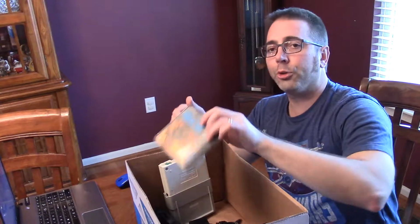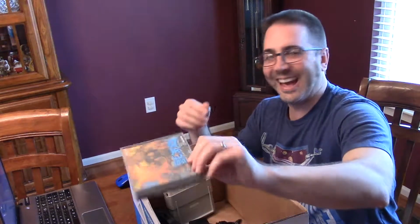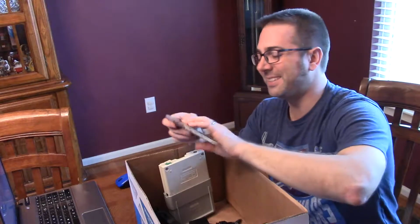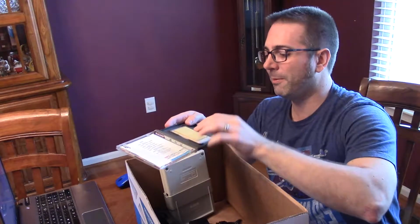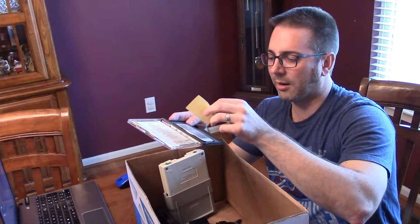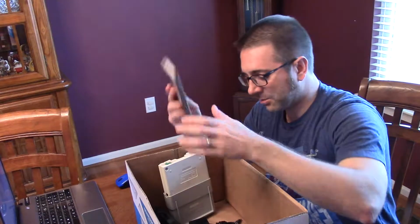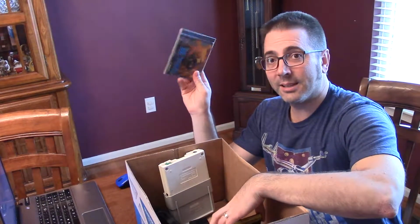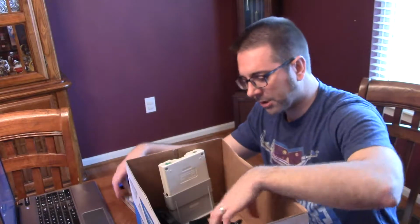The first one is Altered Beast. By the way, I can read Japanese. No, I can't. I just know from seeing this cover so many times on Sega games. But all these games are complete. This one even has the foam on top of the Hu card, or HuCard, however you say it, and the plastic around the card as well. That's about a $10 to $20 game. Space Invaders, maybe like a $5 game, not really worth too much.